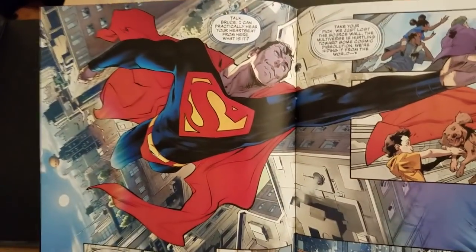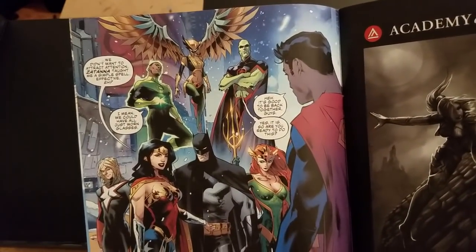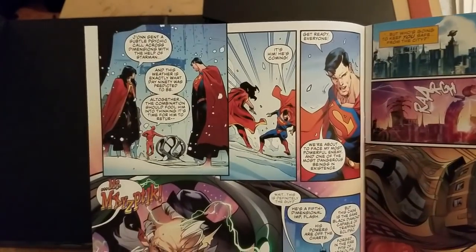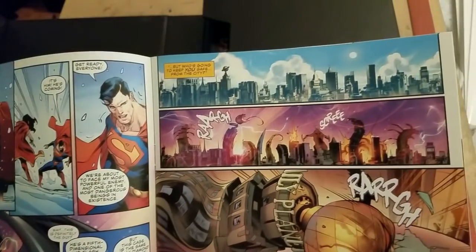I have heard a lot of good things about Justice League, but that's just one of those things. One more title equals less money, so. But it's by Snyder and Jimenez, and I'm sure it's good.